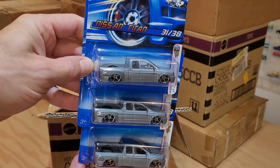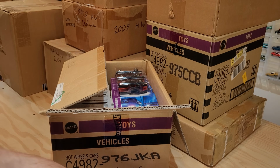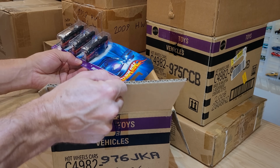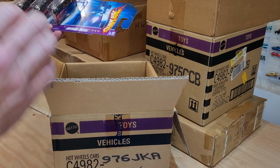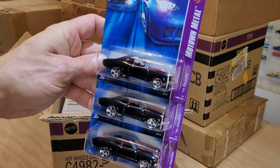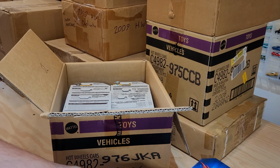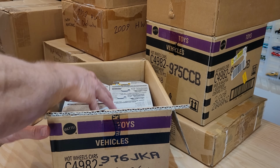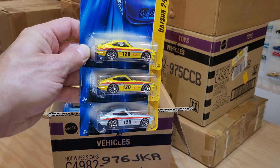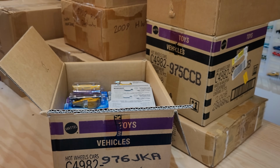2006 first edition Nissan Titan slammed trucks. Lots of first edition cars in here. Man, they built boxes good back then. This is like double corrugate. Typical Hot Wheels box. Triplicates, it would appear, of the 70s Chevelle SS. Actually, I've got on a fourth one. So that's quadruplicates. The Datsun 240Z. That made a brand new appearance in 2005.